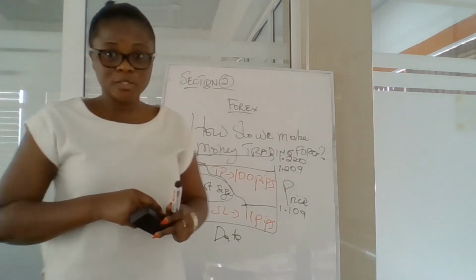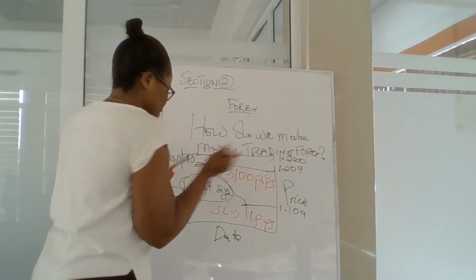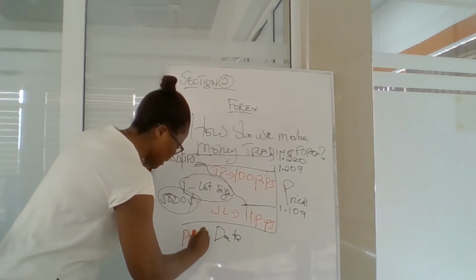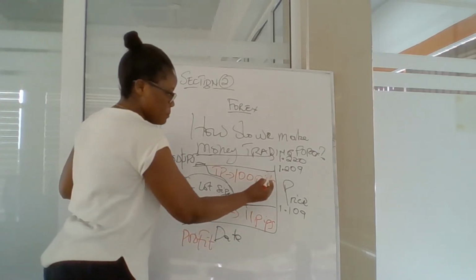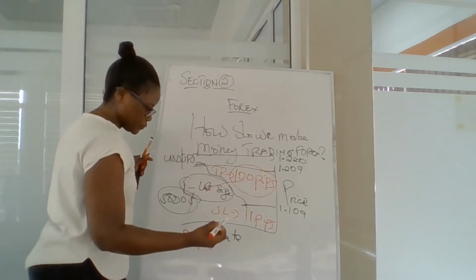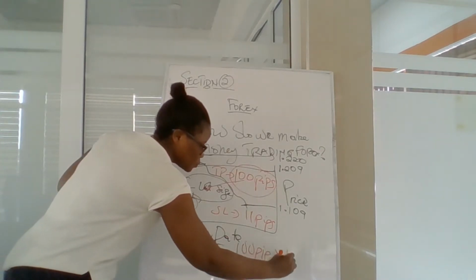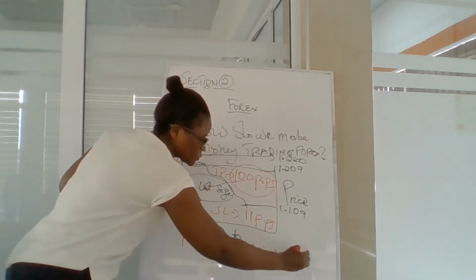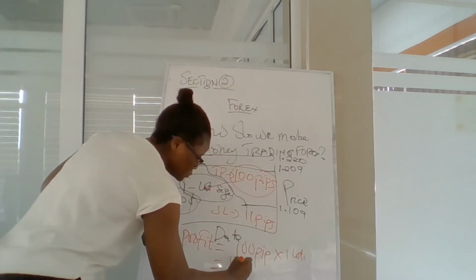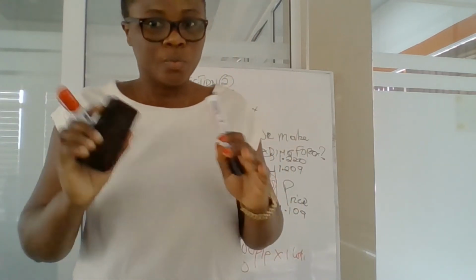So let's say the market goes in your direction and your analysis is right. Your profit by the end of the day will be the number of pips, which is 100 pips, times your lot size, which is 1. So your profit will be 100 pips times 1 lot. That will give you $100. Let's keep this: we can all have the same analysis with the same pips.